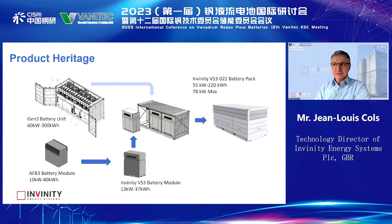First of all, the product heritage. We created Invinity a couple of years ago based on two existing companies. One was in the UK making large containerized batteries. The other one was doing a battery module. We found that to achieve the cost targets that we want and the flexibility in manufacturing with a repeatable industrial scale product, we needed to go with the module that is a very repeatable product. But for large scale deployment, we needed a containerized size system that allows us to do large plants in a short time. And we merged these two ways of thinking into what you can see here.